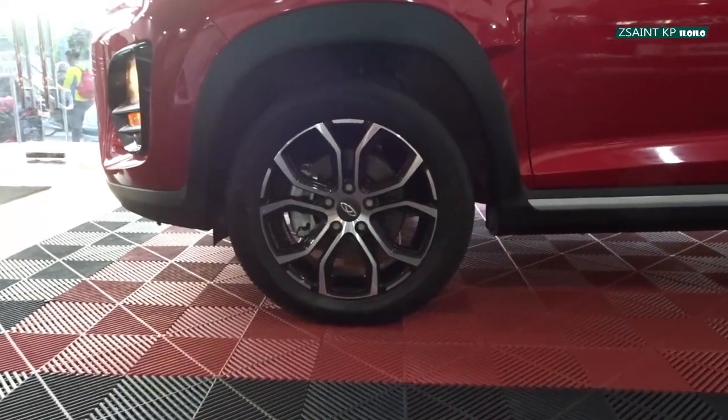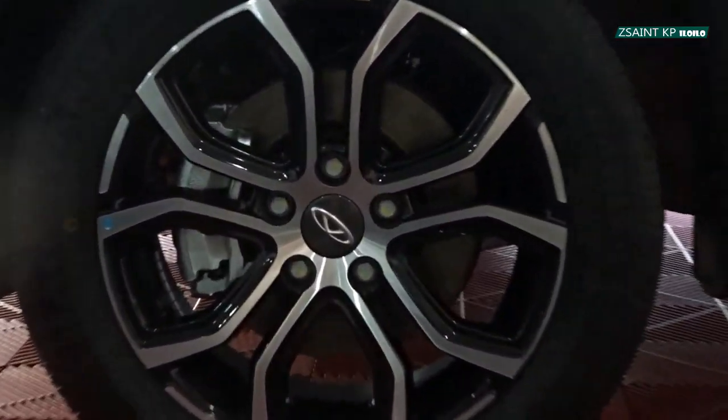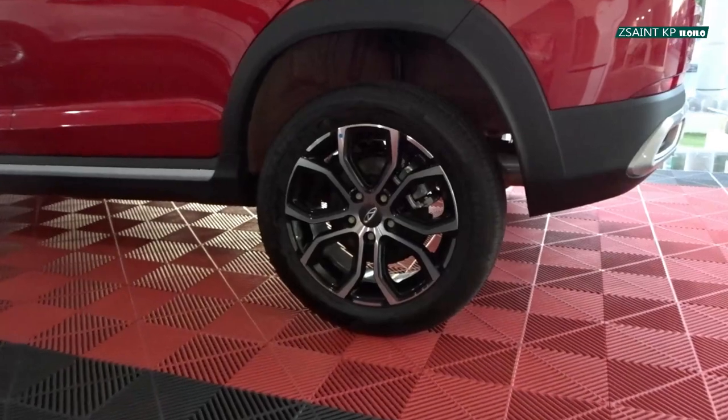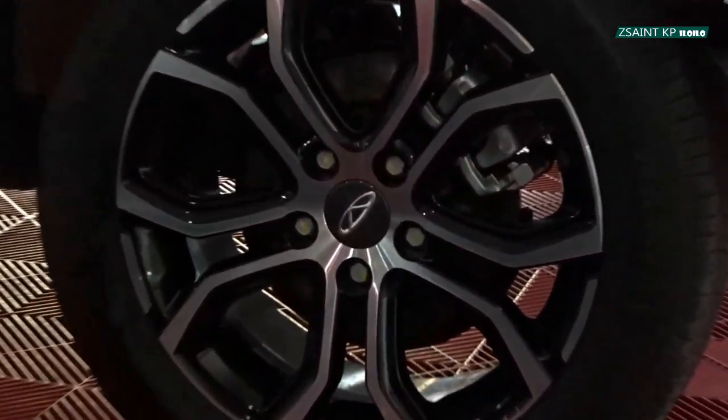This car gets 16-inch aluminum two-toned alloy rims, which are wrapped in 205/55 R16 Linglong tires. It gets ventilated disc brakes in front and solid disc brakes for the rear. For the suspension, the front gets McPherson struts and torsion beams for the rear.